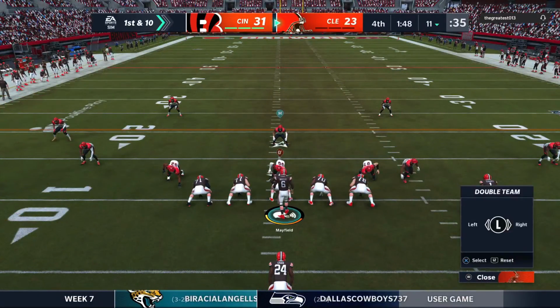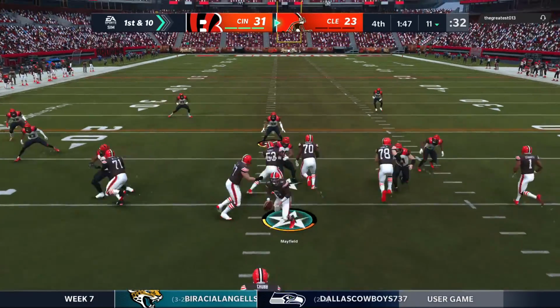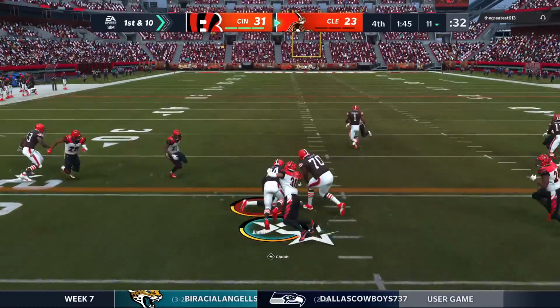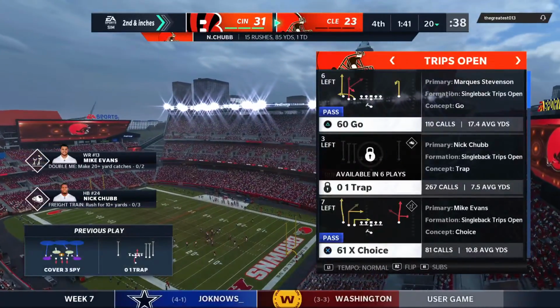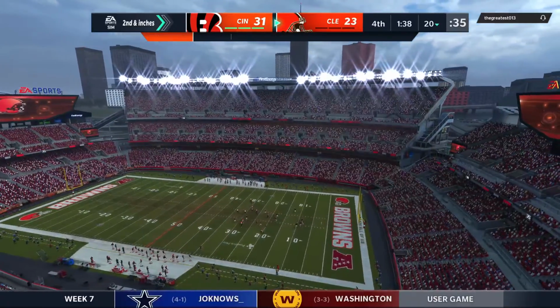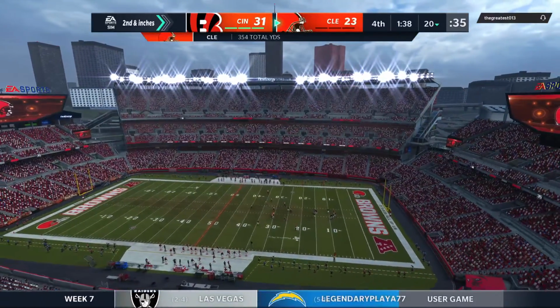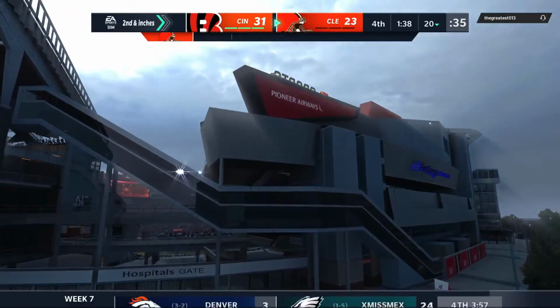The Browns drive about to get started. They start on the ground with Nick Chubb. That one good for 10 yards. And that'll bring up a 2nd and just about a few inches here. Not in a position where they absolutely have to rush right now, but they definitely have to pick up the tempo a bit. At the 20-yard line.